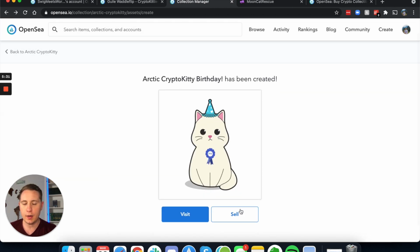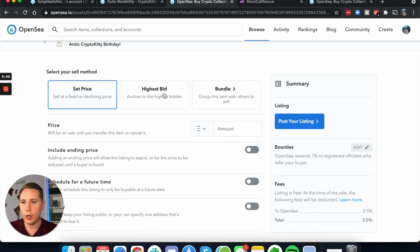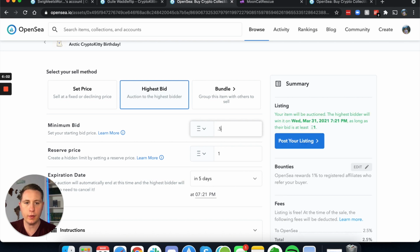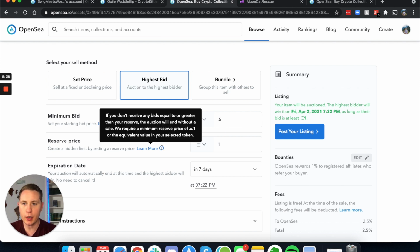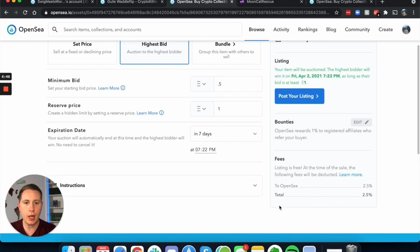So we've created it. Now we're going to go ahead and sell it. To sell it, we need to link up our account. So here you can set the price. You can sell at a fixed or declining price, or auction to the highest bidder. I'm going to go ahead and make this a bid. The minimum bid is going to be half an Ethereum, 0.5, so around $1,000. The reserve price will be 1 Ether. So essentially, if nobody bids above 1 Ethereum, then the auction will just end. The expiration date is 7 days, and you can add some instructions.